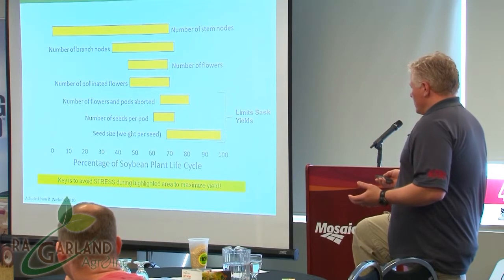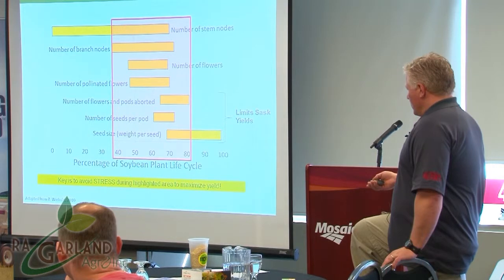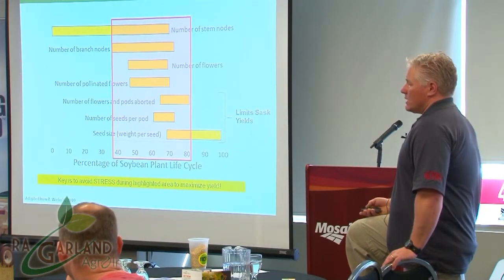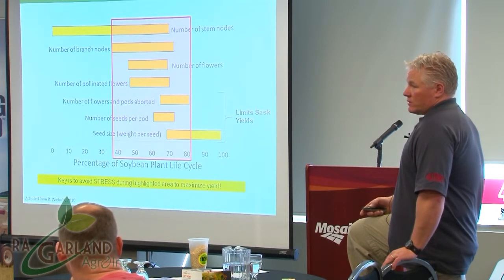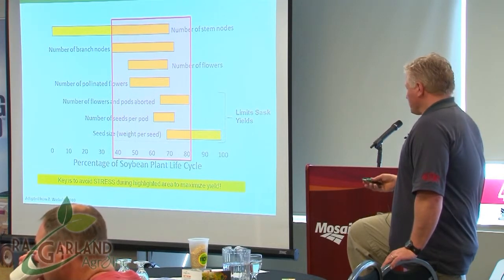But what I'm trying to depict with this is that when you look at a soybean plant's life cycle, between 40 and 80% of its growth period is where the majority of all these things are built in. Having any kind of stress at this time is absolutely critical and can really diminish your overall yield expectations. And one of the key things is having moisture in the first week of August. Beans need moisture in the first week of August for pod fill. If we don't get that, you can have a great looking bean crop but not enough moisture to fill pods, and your yield expectations can go down.